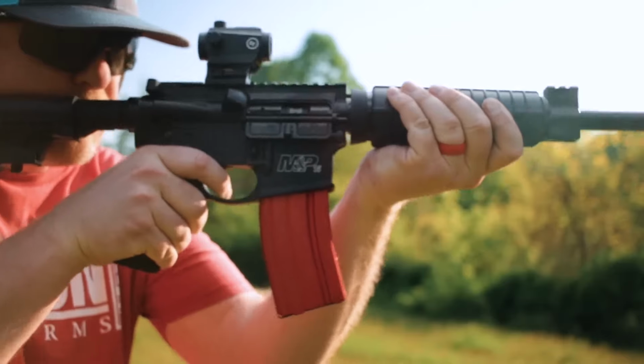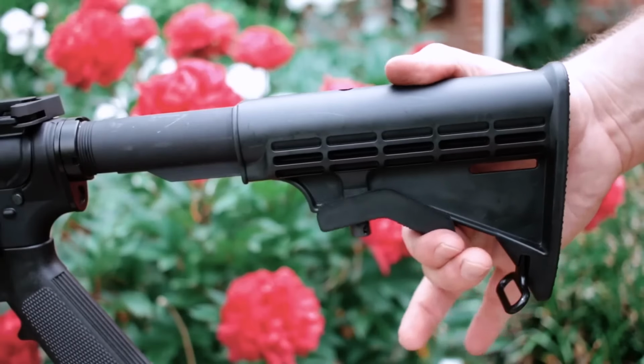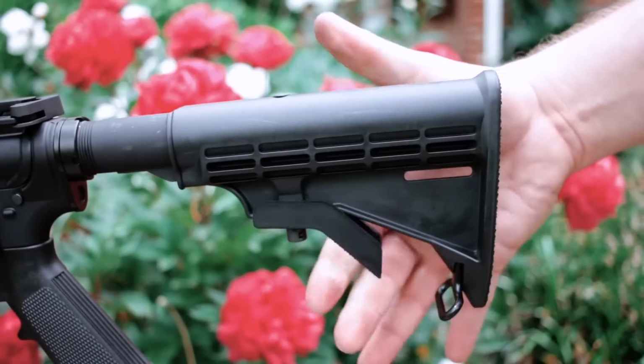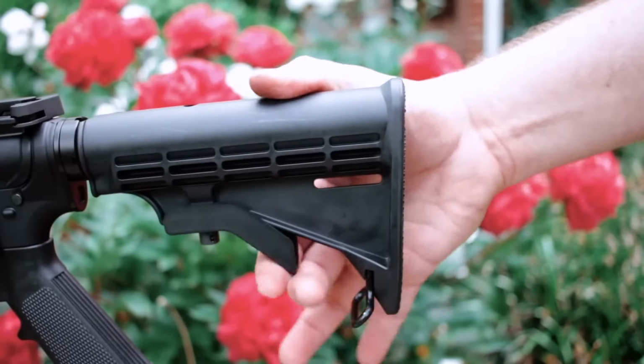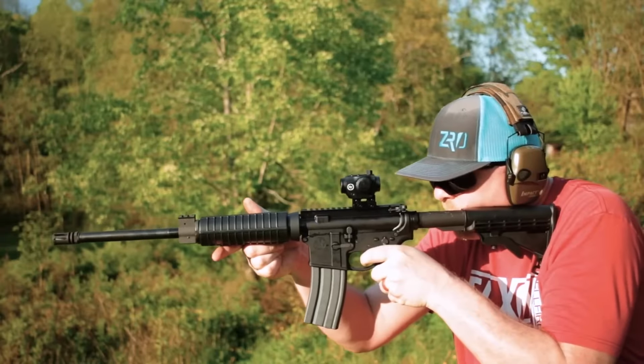Meanwhile, the M&P 15 Sport 2 comes with a dust cover and a forward assist, two features that were originally lacking in the original M&P 15 Sport model. A 30-round Magpul PMag ships with each M&P 15 Sport 2 carbine.